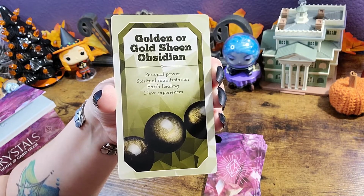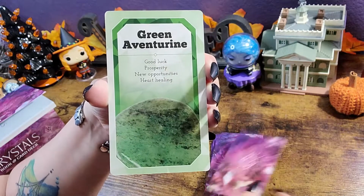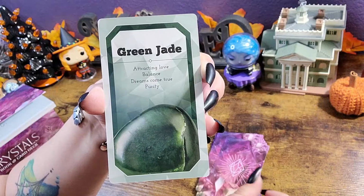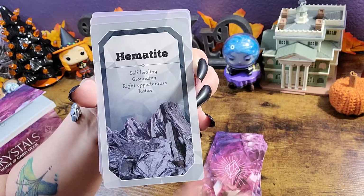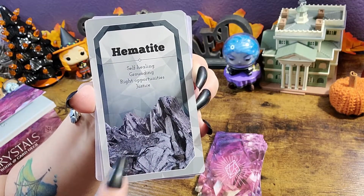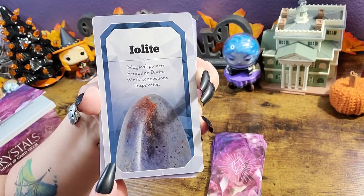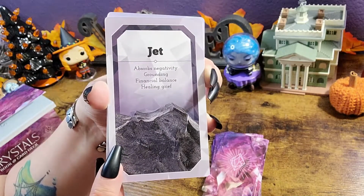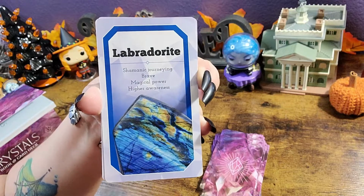And this is one I don't think I have in any crystal deck. It's beautiful. I love me some hematite too. Relatively inexpensive, and you can usually find it at any kind of crystal shop. Great for grounding. Oh, I love me some labradorite.